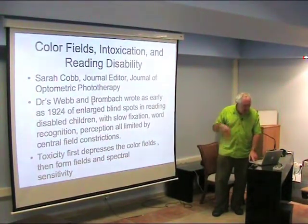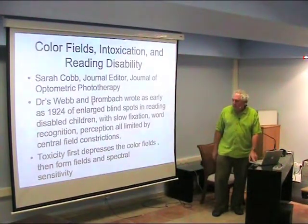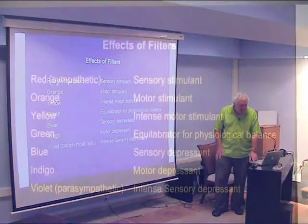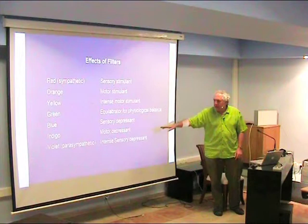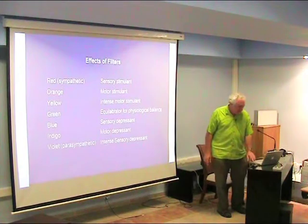The idea also is that toxicity first depresses the color fields, then the form fields, and the basic sensitivity. So there's a process to that. Alexander talked about all these things this morning. We would break the colors down: red would be a sensory stimulant, orange a motor stimulant, green the balancer of our physiology, and then as we go into the emotional side, blue is a more sensory depressant, indigo a motor depressant, and violet a more intense sensory depressant for pain.